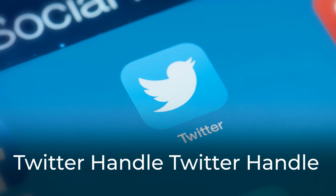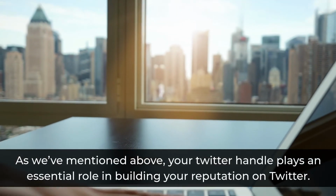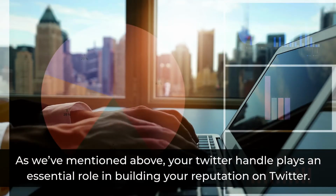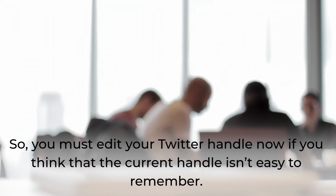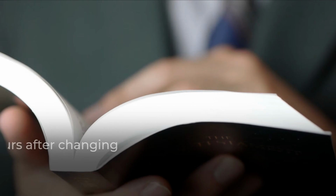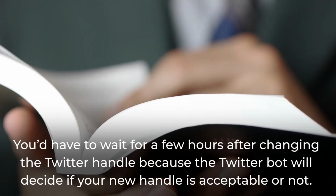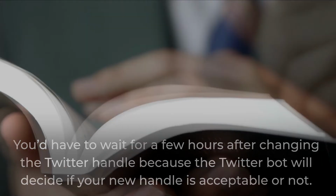Twitter handle. As we've mentioned above, your Twitter handle plays an essential role in building your reputation on Twitter. So, you must edit your Twitter handle now if you think that the current handle isn't easy to remember. You'd have to wait for a few hours after changing the Twitter handle because the Twitter bot will decide if your new handle is acceptable or not.